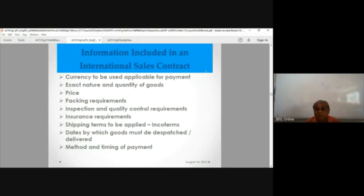Dates by which goods must be dispatched, the latest date of shipment, right? Methods and timing of payment, how you have to do the payment. Is it sight or is it usance? Is it DP or is it DA? Documents against payment, documents against acceptance. All those things have to be included in the sales contract. Then only between the buyer and the seller, they sign and then start the operation, right? Okay.